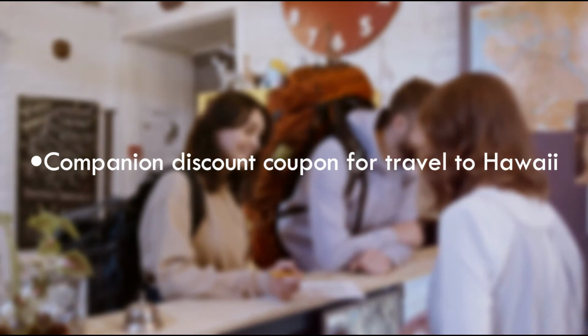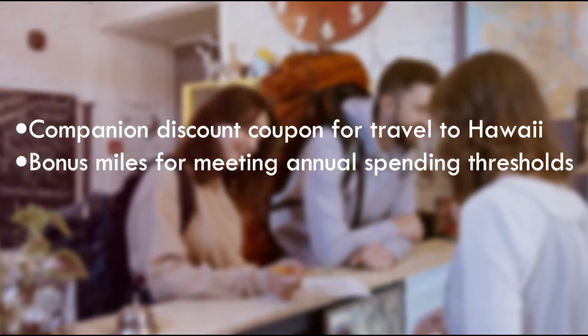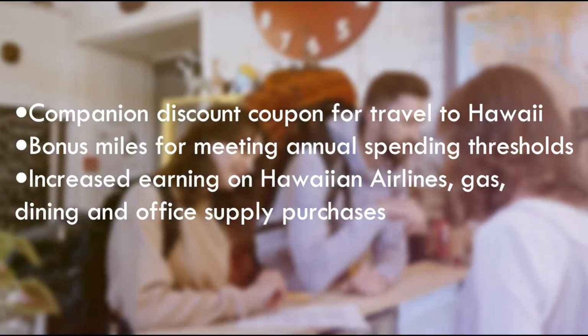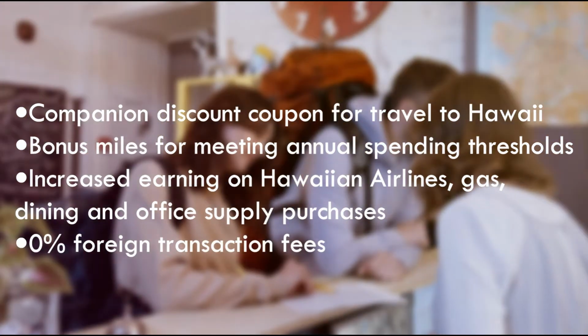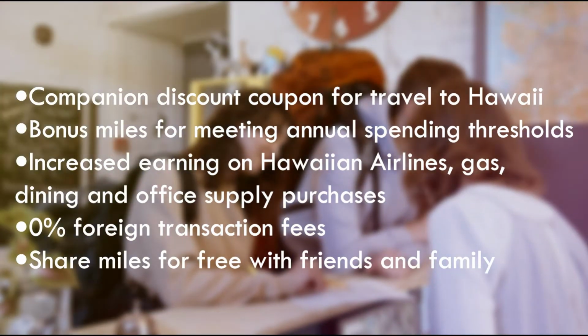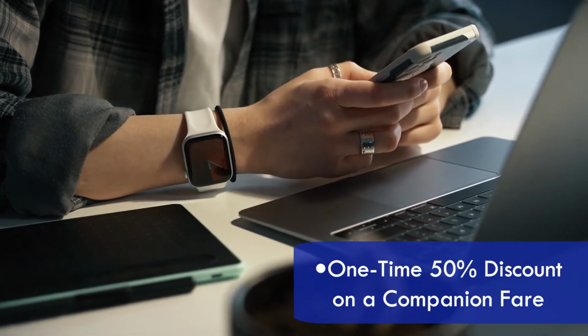Companion discount coupon for travel to Hawaii. Bonus miles for meeting annual spending thresholds. Increased earning on Hawaiian Airlines, gas, dining, and office supply purchases. 0% foreign transaction fees. Share miles for free with friends and family. One-time 50% discount on a companion fare.